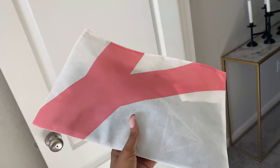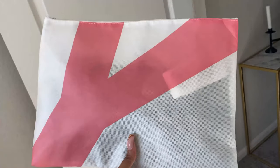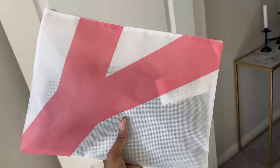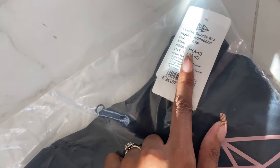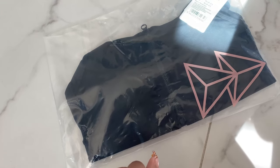Okay, so first of all, let's just talk about the quality of the packaging. You know we love packaging, and look how cute this is. Each item came in this cute little zipper with the pink Y on it. So let's see what we've got. This first one is the Yvette Sports Bra. I sent them my measurements, and I got this one in, I believe, a small. So let's put this one on and see how it looks.